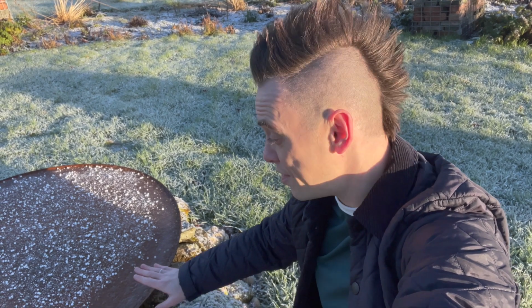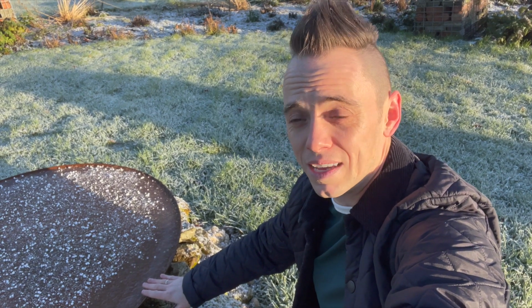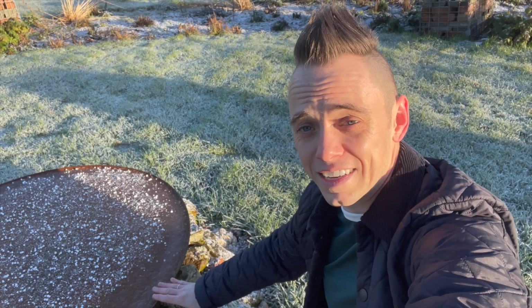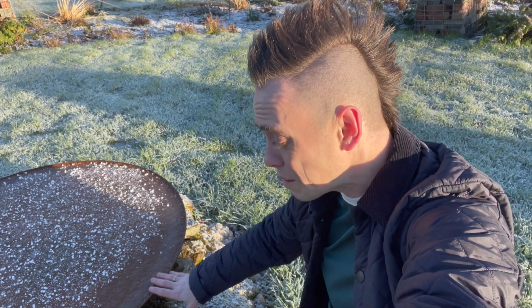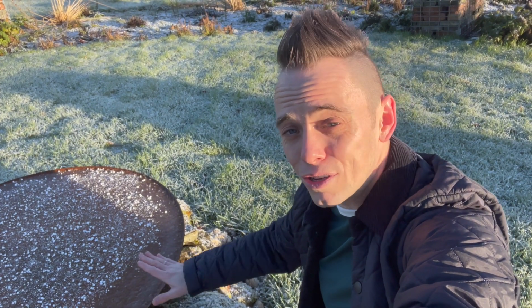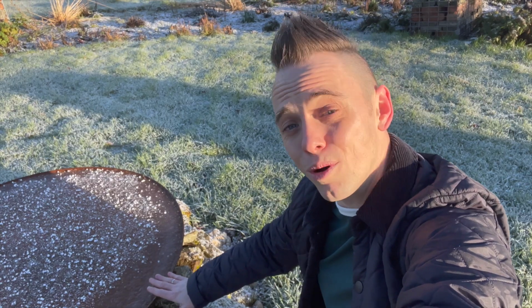water bowl. And this has been full throughout the autumn and winter, and I've seen all sorts of birds and insects using this for a quick drink. Now, it's frozen today, but it does show you how multifunctional it is. So if you're going to build something like this, it's not just a fire pit, it can also be a water feature.